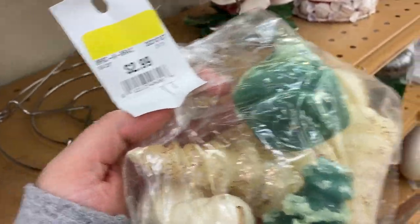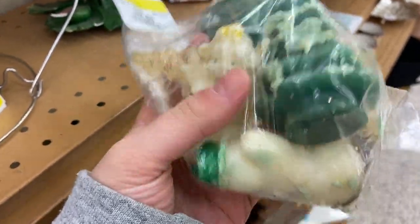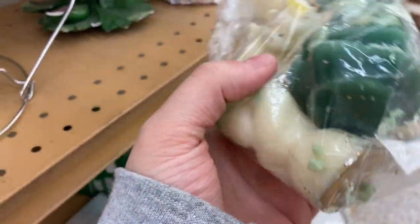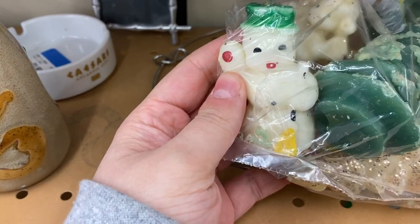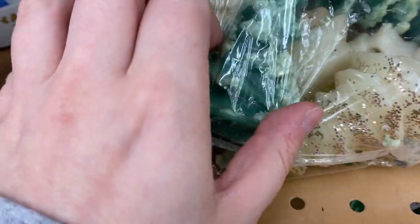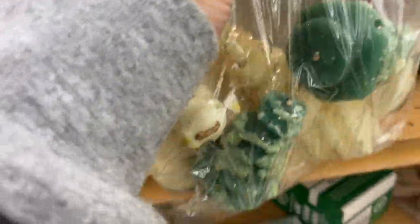Can't believe I found a bag of girlies just now after Christmas. This is really exciting. It's got two angels in there and a really, really cute snowman. How cute! I don't think these little trees are girlies, but it's only $3 for the bag, so I'm definitely snagging this.